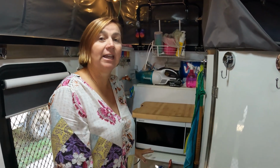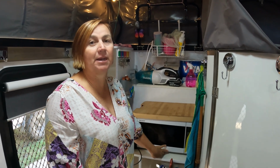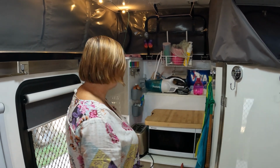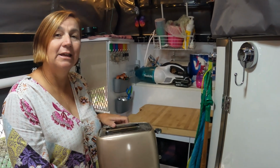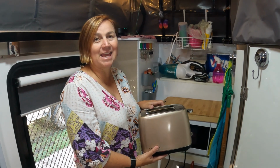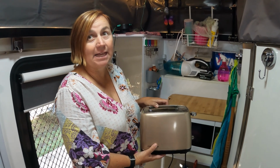We would have actually had a lot more bench space, but we chose to put the microwave in here, which has been a godsend on rainy days, because as you can see there is no kitchen in here, so we can just reheat food and things like that. The other thing taking up all of our bench space is our toaster. Again, another thing that makes it really easy for us to have a quick, easy meal.